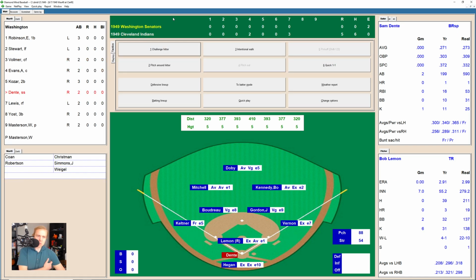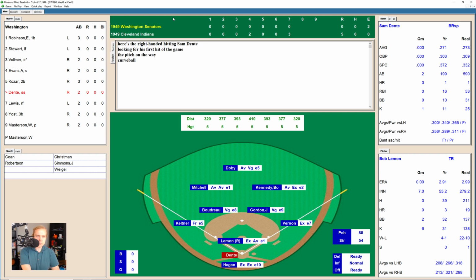And Mitchell had that throw beaten. He went down. He tried to knock the ball out of Evans' hand and failed in doing so and is called out of the play. So we go to the top of the 8th. Cleveland being a little bit selfish, a little bit greedy there, but it's a 5-0 lead one way or another. And here comes Sam Dente for the Senators.